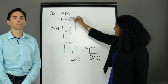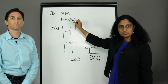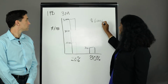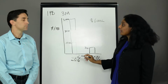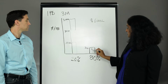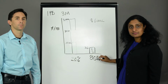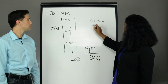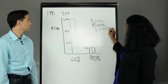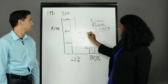Yeah, great. So we still have 20% of the data at $3,000 a terabyte. So for a petabyte, that's about 200 terabytes at $3,000. So in the after, we have 600K going to the hot data. But 80% of the data, or 800 terabytes, is now in the Komprise and Spectra solution, which is at about $300 a terabyte. So now the cost of this cold, inactive data, the 80% of the data, is 240K. So if you add the two up, your total after cost is $840,000 compared to $3 million. So that's a savings of over 70%.